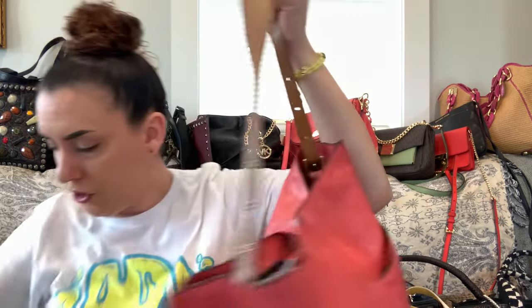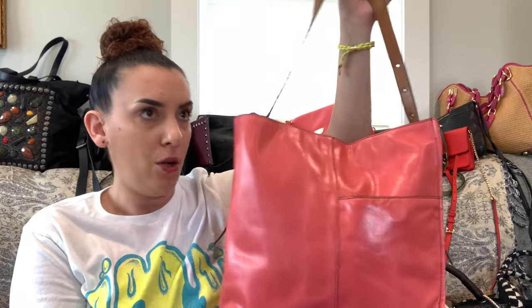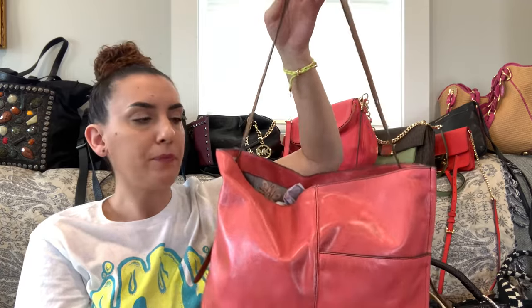All right, then we had the Hobo International. I actually did get the mothball smell out of this, so I don't even think it registers as a half a point on the Kristen D stinkometer. So I'm pretty confident to say I do not smell mothballs in this. This is a beautiful pink leather Hobo International tote shoulder bag.